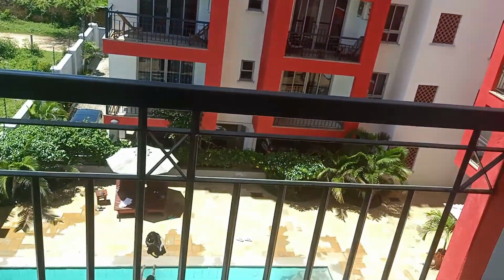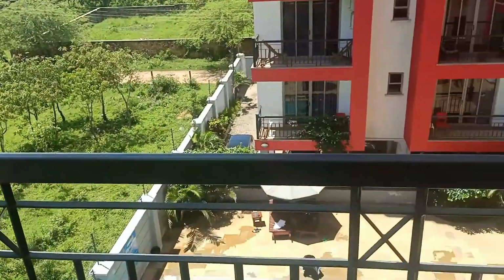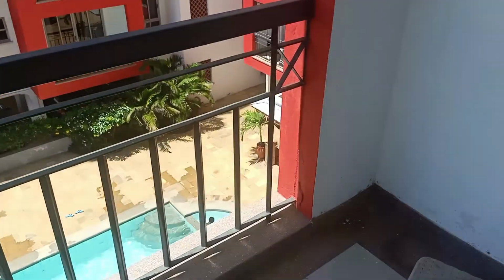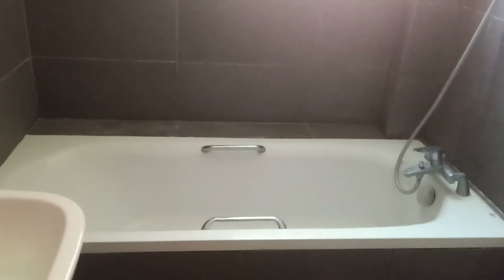And then, yeah, here's the balcony again. The ocean is right there, and the swimming pool. Back into the house, let me show you the master bathroom. This is the master bathroom. Have a shower here. That's the shower, a tap, soap, toilet, and nice place to soak in the bathtub. Yeah, and a tiny little dustbin.